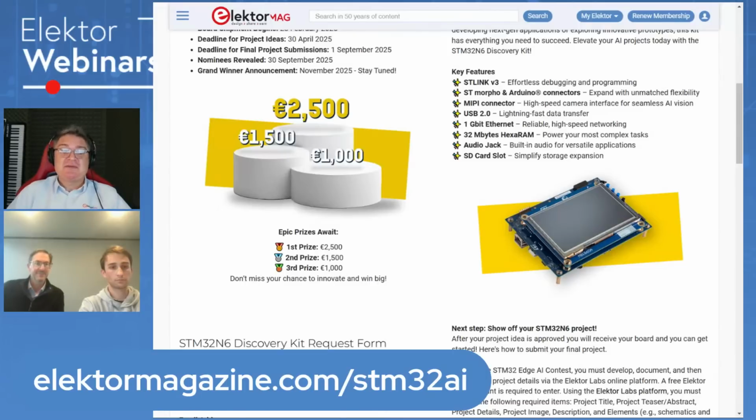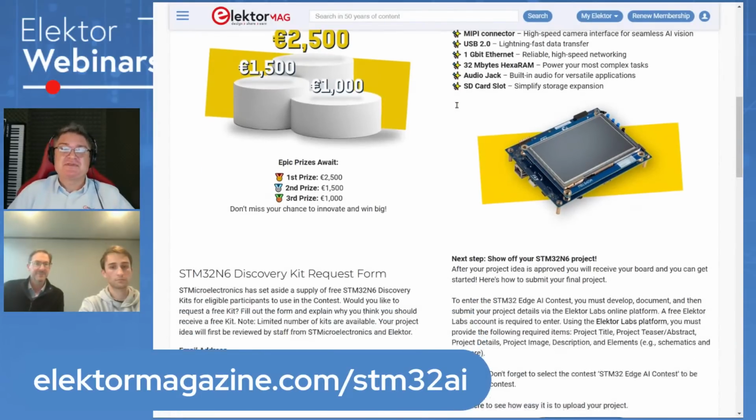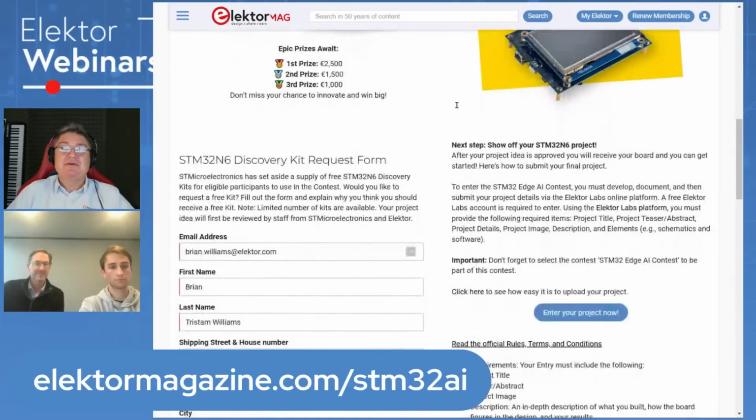And so submit your idea by April 30th. Final projects by September 1st. Winners will be announced in November. These are the basic ideas. Judges will evaluate entries based on creativity, technical execution, and real-world impact. So it's a great chance to innovate and win.